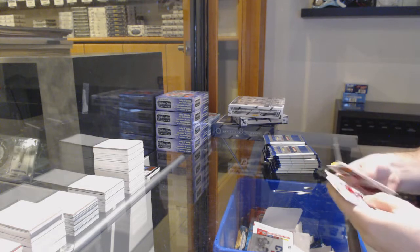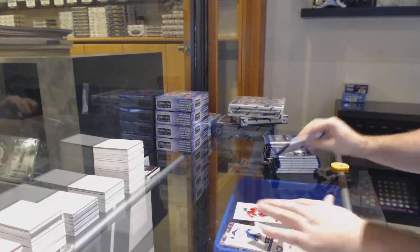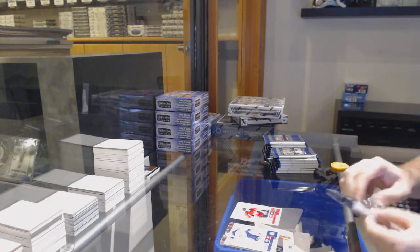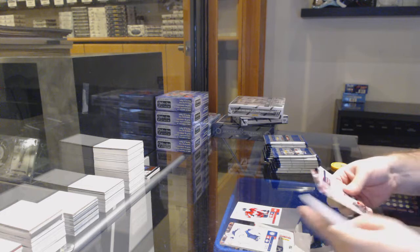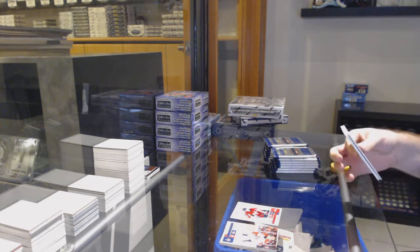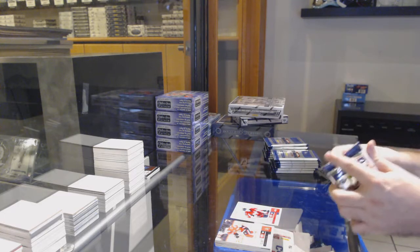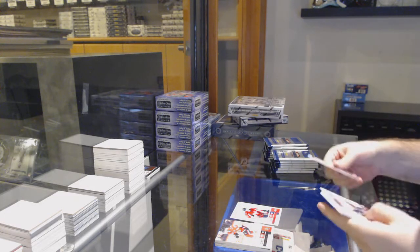I do remember vividly doing these breaks, and I hated doing case breaks of these because so many of those damn Path to the Cups and the dual jerseys. I'll do the contenders. I think we ended up doing like left and right on those ones because it just became so much.